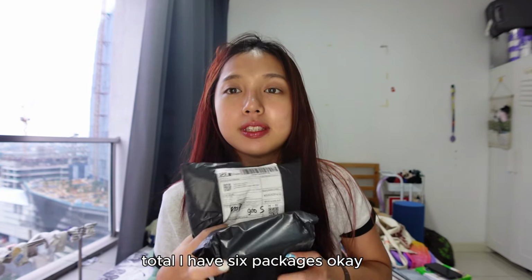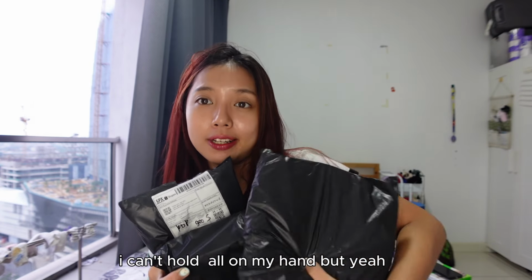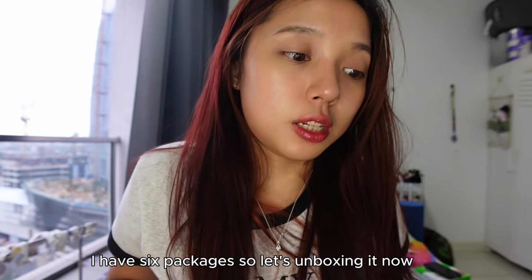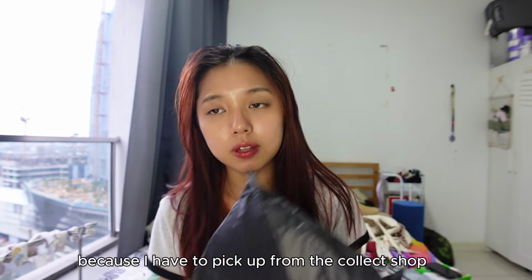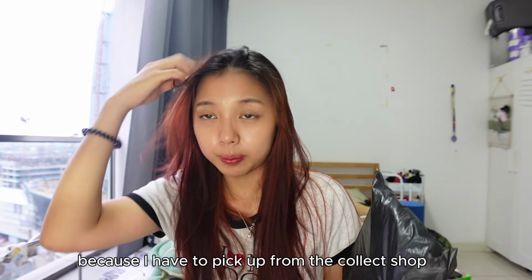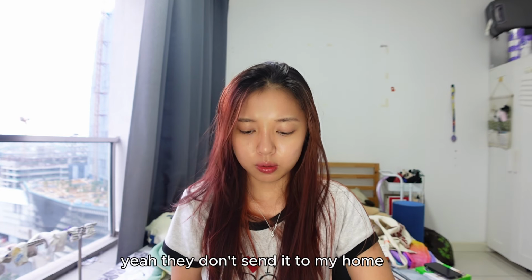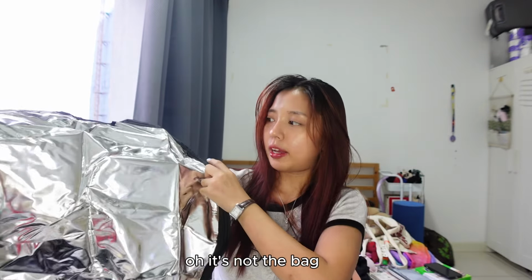In total, I have 6 packages. Okay, it kind of hurts my hand, but yeah, I have 6 packages. So let's unbox them now. Okay, this package is the one I'm most curious about because I have to pick it up from the collection point. Yeah, they don't send it to my home. This stuff is from China. Oh, it's not the bag.